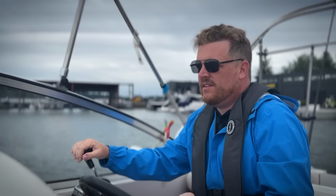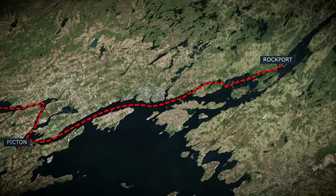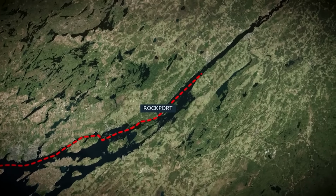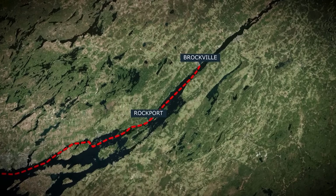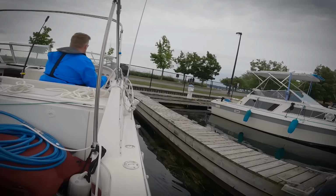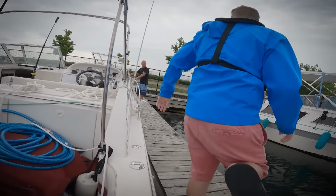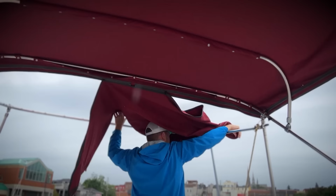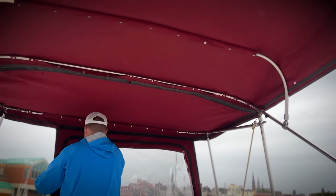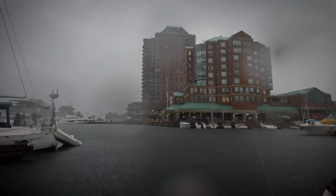Fender. All right. Leg 4, a short 17 nautical mile hop from Rockport here in the Thousand Islands to Brockville, where, with a little help from a fellow boater and a lot of help from the wind, I managed to dock safe and sound and get her all battened down before a storm hit. As long as it gets it out of its system tonight, I'm okay, because I have backup coming in the morning.